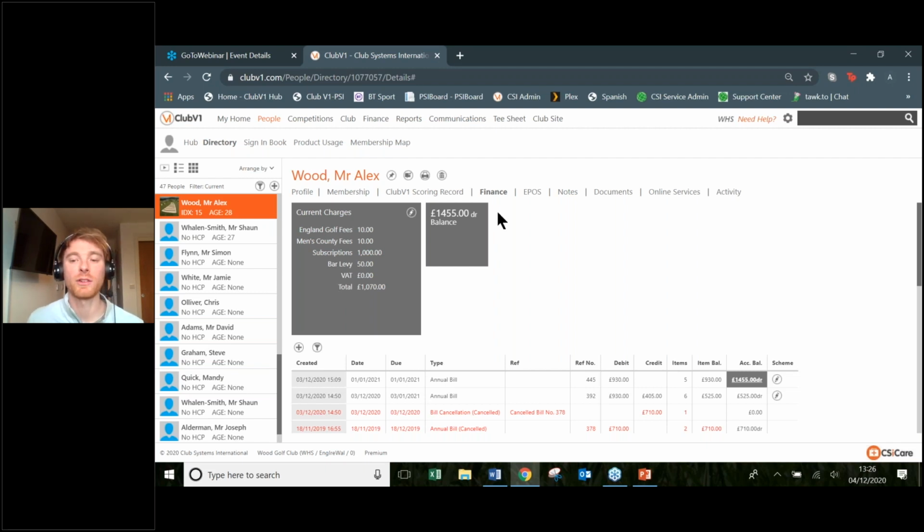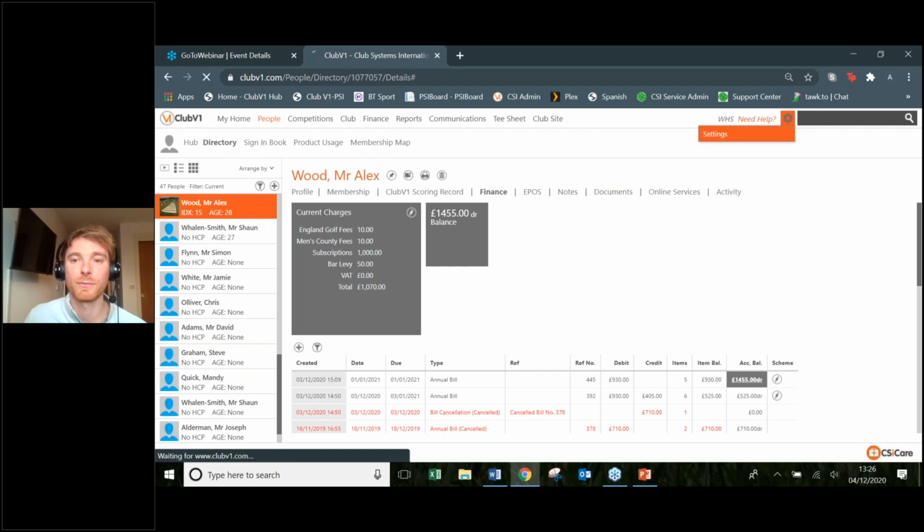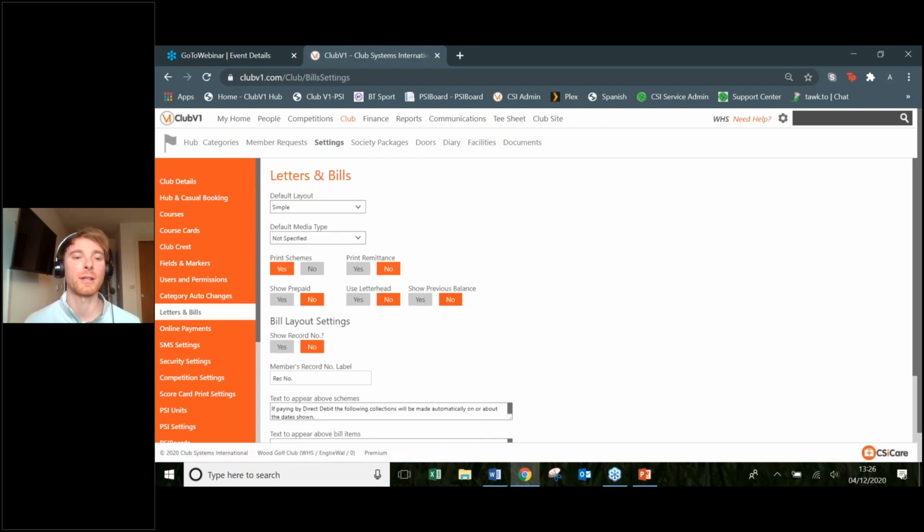So the next thing to do before we can start raising our invoices is to have a look at the bill layout. Now there are 4 different layouts of bill, and we maybe want to add some wording onto the bill, perhaps bank details. So first of all, let's go into the settings of the system. And on the left-hand side, there is a button here called Letters and Bills. Now in here, you can set your default bill layout. We've given you 4 to choose from.